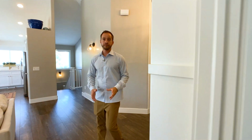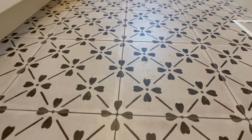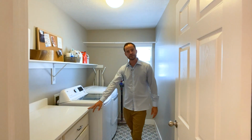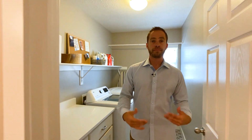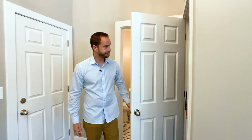So over here, we've got the laundry room. We do have a nice custom tile floor. They did upgrade to cabinetry with quartz countertops in here, nice shelving. And then we pass through a half bath as well for guests on the main. We've got a coat closet right here in the entryway.